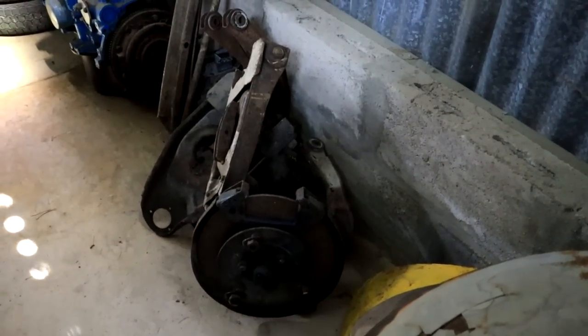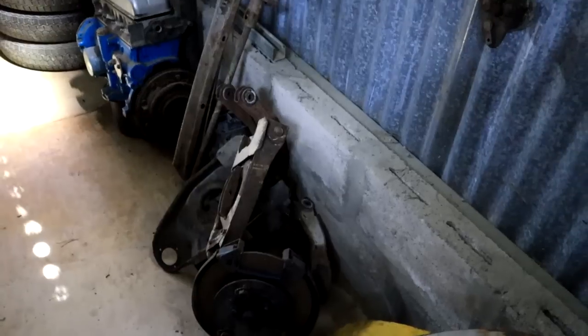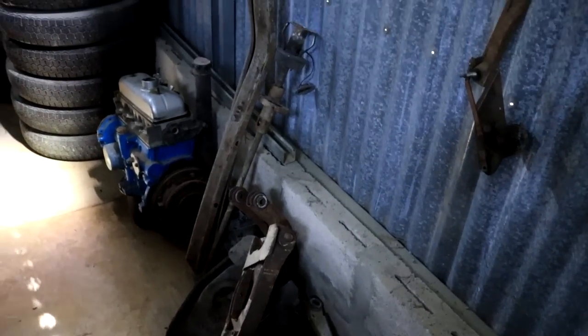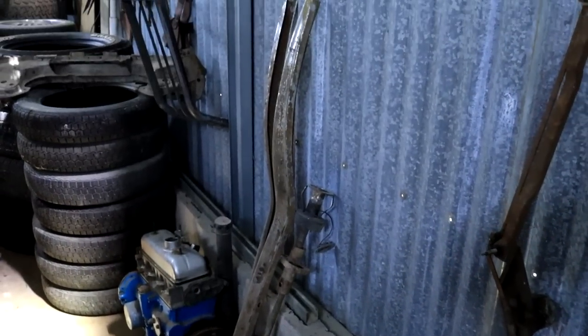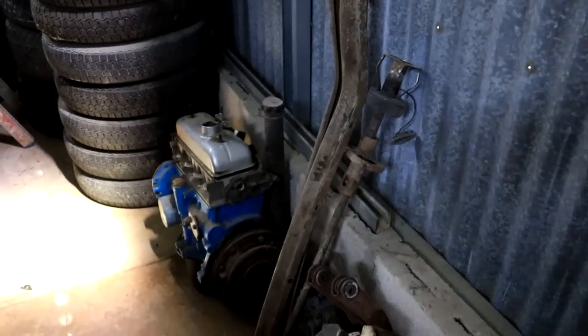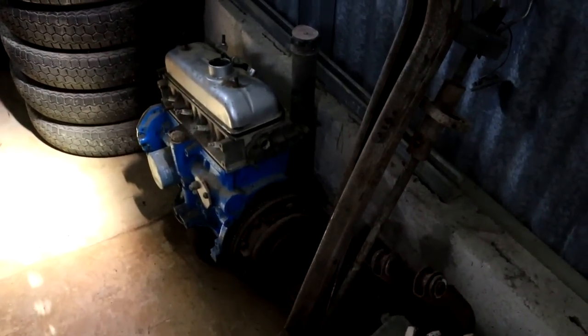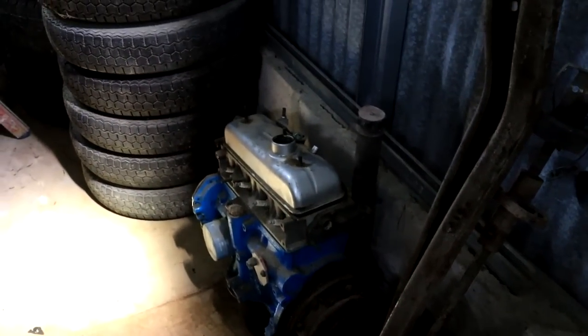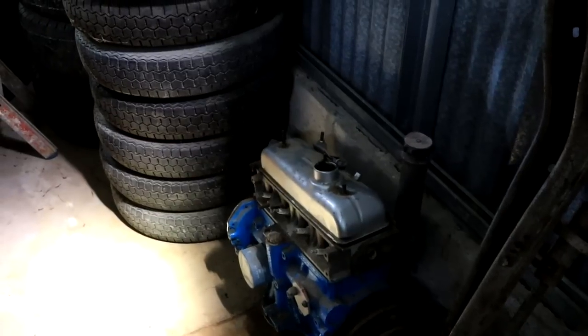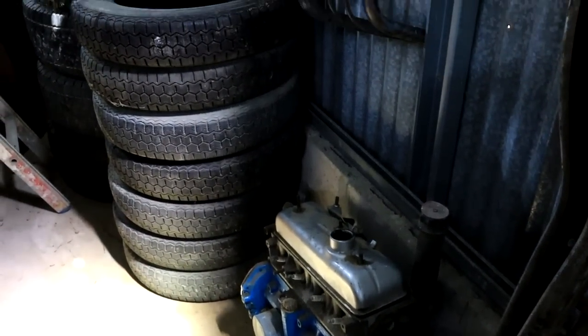So I think this is from a Renault Gordini. I might be wrong, don't quote me on that. There's a steering column. I think that is trim that fits onto the side of the body. There's the old original little engine, I think something like 600, 700 cc. And a whole pile of really narrow little wheels. 135, 15. Some of them with rims.